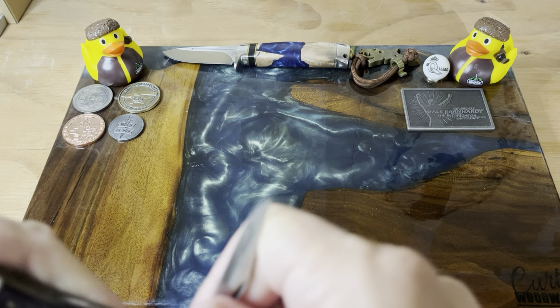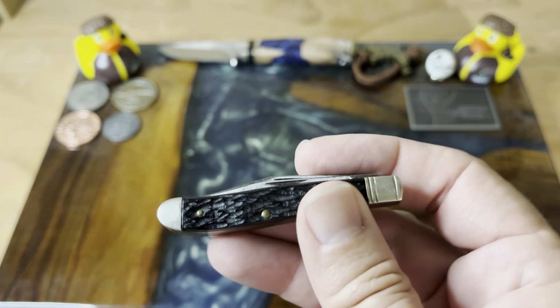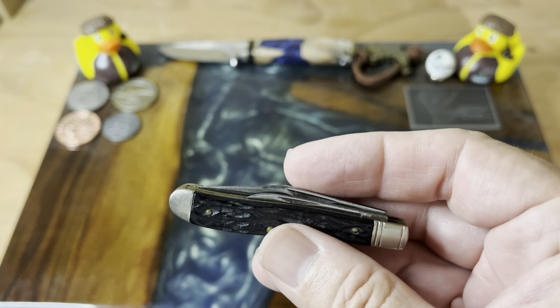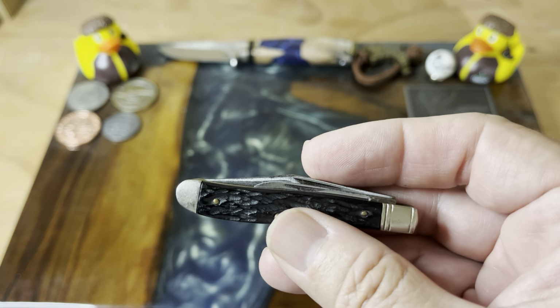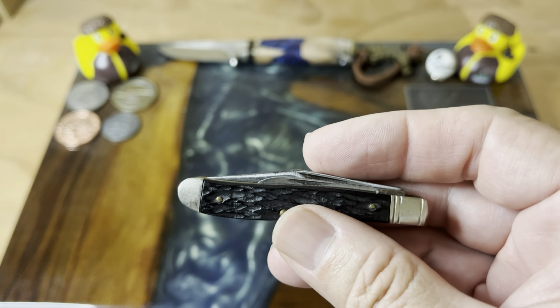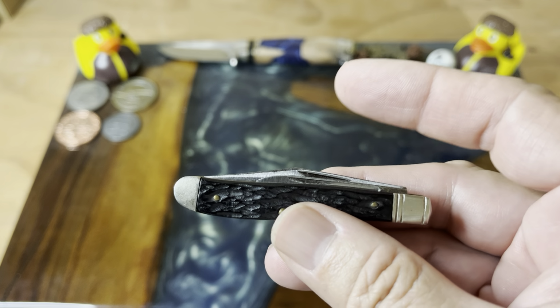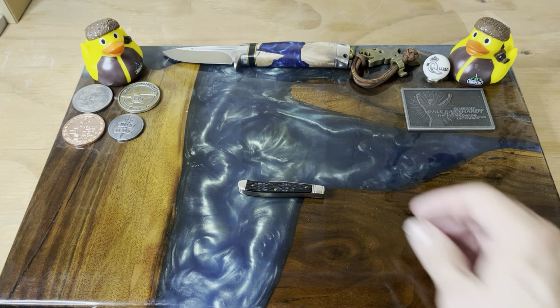So this next week, Travis, the Case guy, asked if I would do a particular style of knife. I was planning on doing it anyways before the summer was over, but I'll bump it up to next week, and you'll just have to tune in next Friday to see what that is.